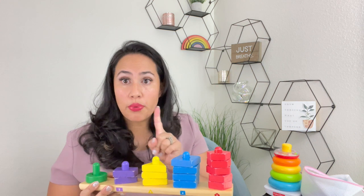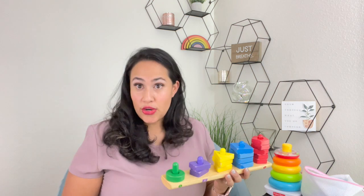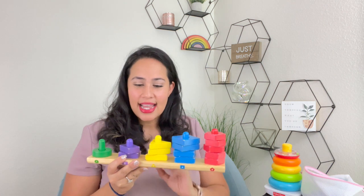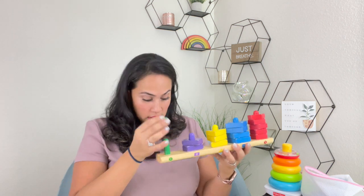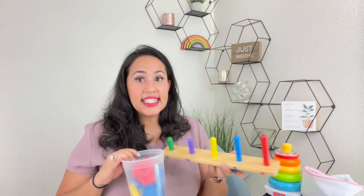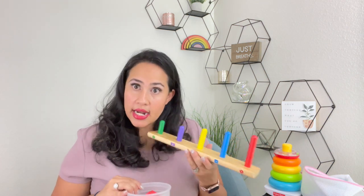I will give you a pro tip, okay? So my pro tip for you here is, when we introduce any toys that have pieces like this, I normally keep my toys stored, the little pieces, in a container like that. This gives us an opportunity to connect with the child and to request. So we can work on give me, right?